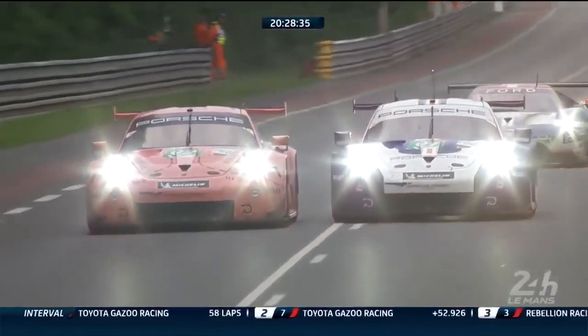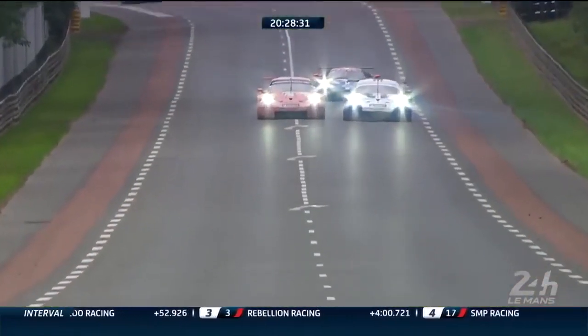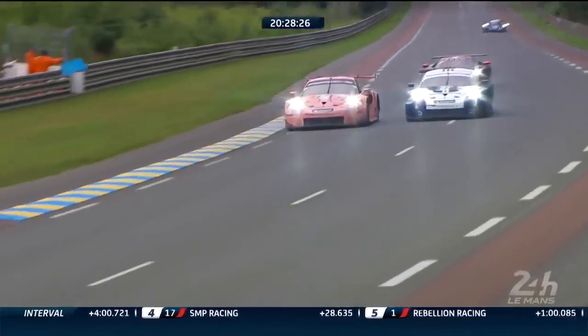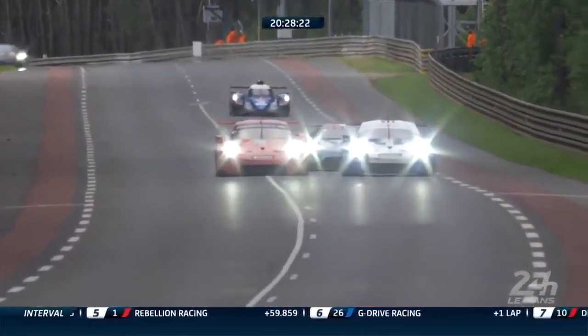Sorry, Hugh, it's a bit exciting. We'll come round to it in a moment. As Vantoor goes from second to first position, Harry flatters on the way down to Indianapolis. Look at this as they go through the quick right-hander. Peter Dumbreck has joined us now in the commentary box.